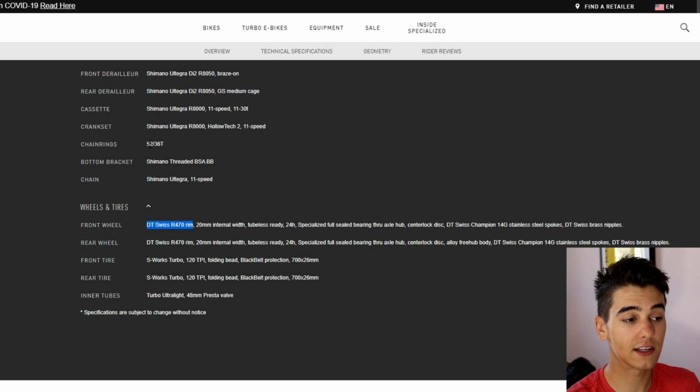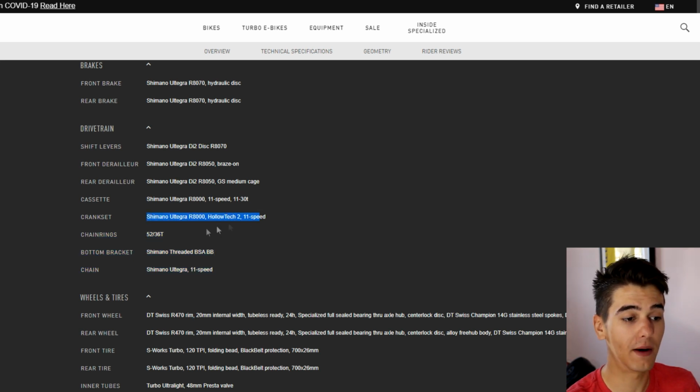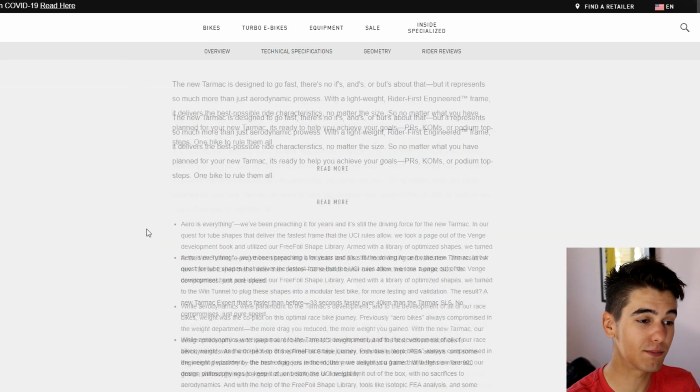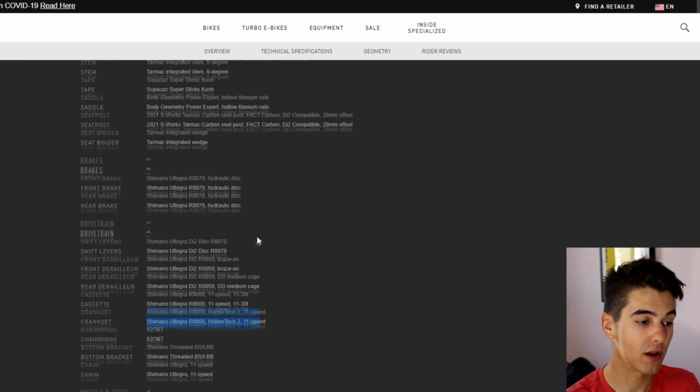I forgot to say this also. The chain set is 52/36, so a semi-compact. Obviously, that's what you would expect on a carbon fiber race bike. Now, the other thing too is if we look at the crank set, we don't see anywhere about a power meter. So not even a single-sided power meter, which is pretty disappointing as well. I could be wrong about that, but usually they list it in the spec sheet.